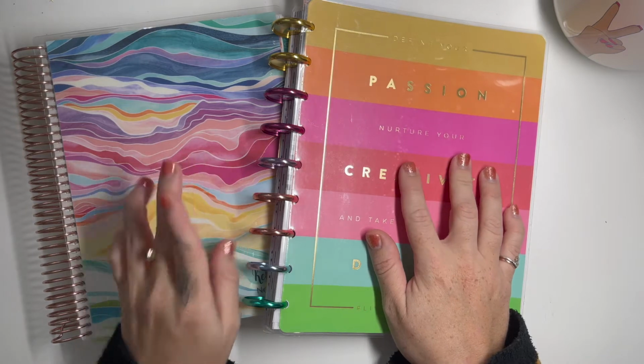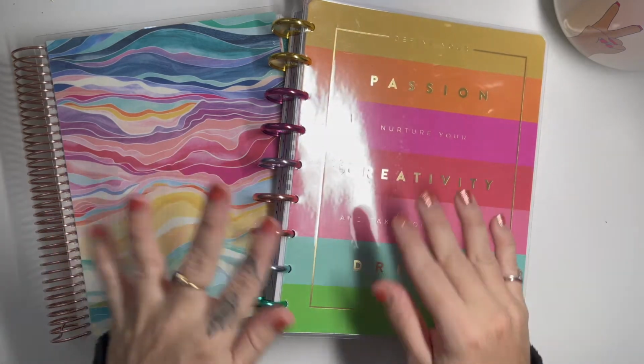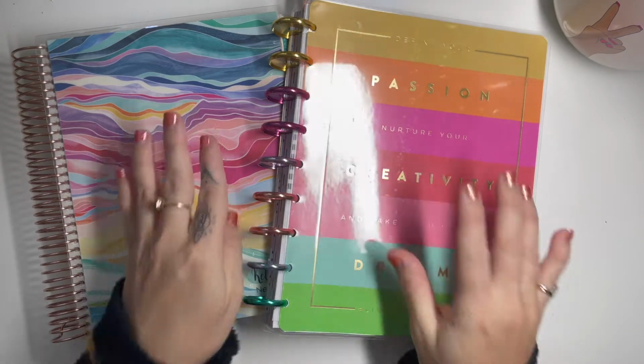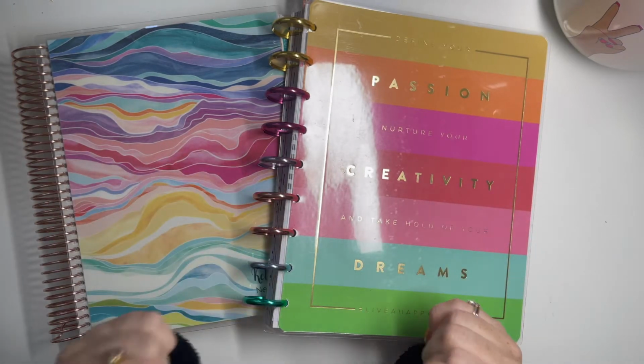So I have two planners this year that I'm using, one for personal and one for work. And that's simply because I have a lot of work stuff, but also because I couldn't decide between the Happy Planner and the Erin Condren. I love both of them equally. And I also bought two more planners, which we won't even go into, but they're upstairs in my drawer.